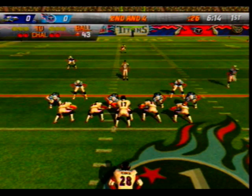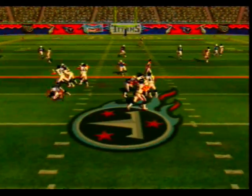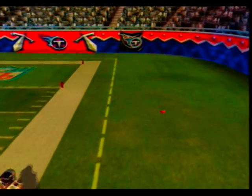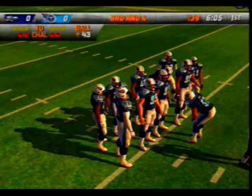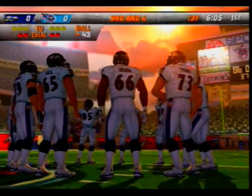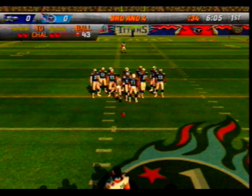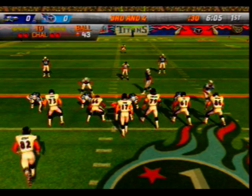The Titans come out in a nickel package. Hand off to the tailback. They'll go with a play fake, looking for the long completion. So they lose out on an opportunity to pick up solid yardage. Third and four. Ball on the 43-yard line.